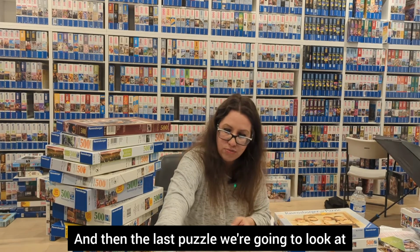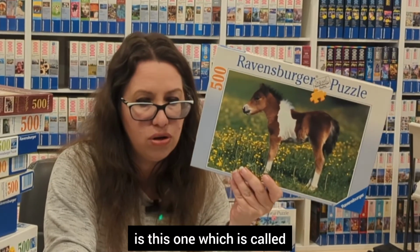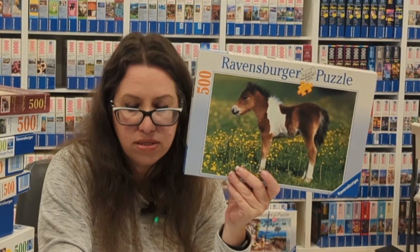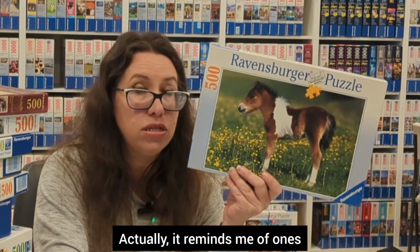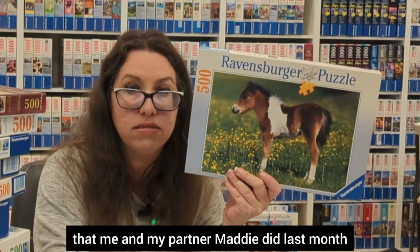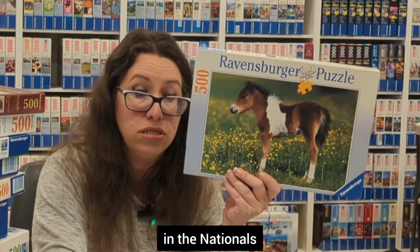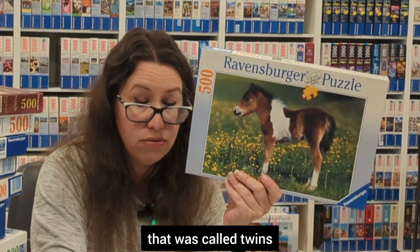And then the last puzzle we're going to look at is this one, which is called Shetland Pony. It's by R. Meyer from 2000, and it was not too bad. Actually, it reminds me of ones that my partner Maddie and I did last month in the Nationals. And there were two horses there that were called Twins.